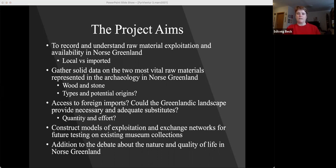My focus is mainly directed at the stones, which is one of the most common and preserved find types, and these materials were both local and imported. By looking at their types and origins, we can hopefully estimate what sort of access the Norse had to foreign imports and whether the Greenlandic landscape could provide enough adequate material substitutions to minimize reliance on import or even take its place if it fell through from time to time.